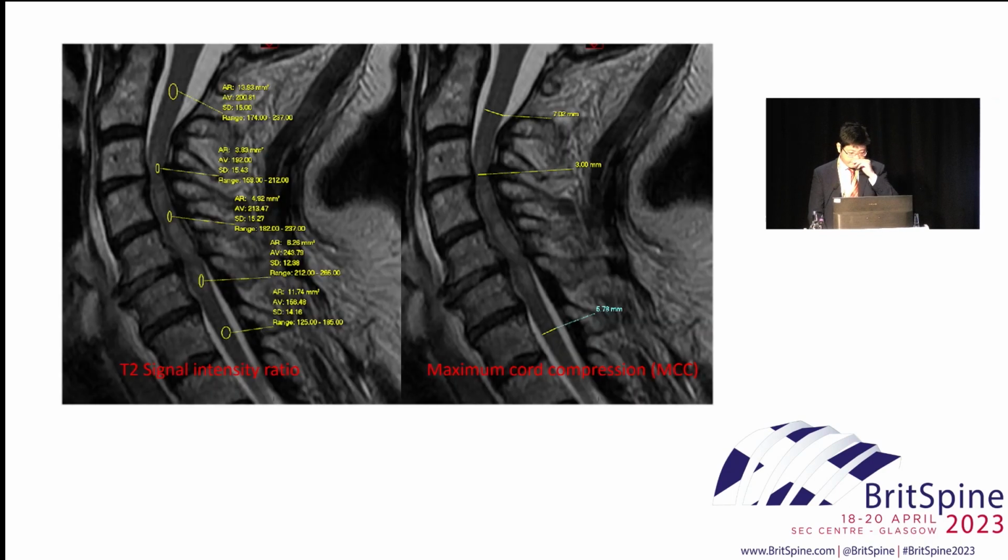So these are some of the images of how I did the measurements. On the left, you can see the T2 signal intensity ratio. Basically, what I did was I took the middle three readings where the cord injury was and compared it as a ratio to the normal above and below the cord injury. Same thing with the maximum cord compression: the most compressed part of the cord versus the normal part above and below the cord.